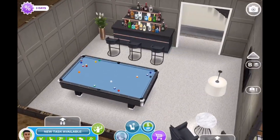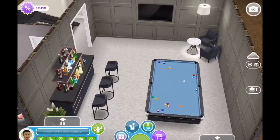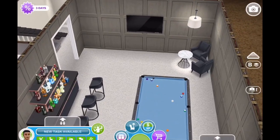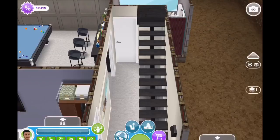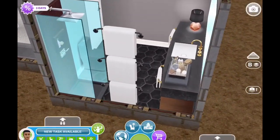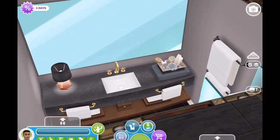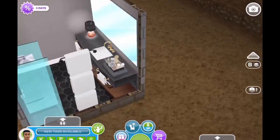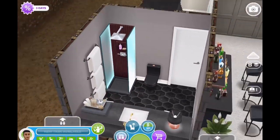So coming through this doorway here, we have a very nice hangout area. Nothing too fancy. It has a bar, it has the pool table, and a seating area and a TV over there. And then at the end of that hallway, we come into the downstairs bath. So the preteen boy would use this, or anyone who is downstairs visiting, playing pool, or having a drink. So not too big, but just enough there to serve its purpose.